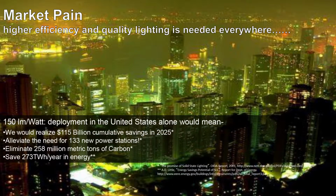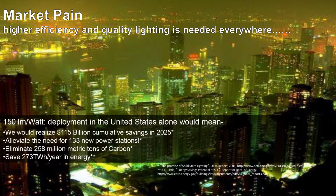One of the things when you talk about lighting, most people don't quite realize, is that 25 to 30% of all electricity used in the U.S. goes into lighting. If we could get to 150 lumens per watt, now a lot of people say the LEDs are 150, but the actual lights themselves are not 150. They're closer to about 100. If we could get to 150, we would save 273 terabytes of energy per year. That's phenomenal. So it has a big impact.